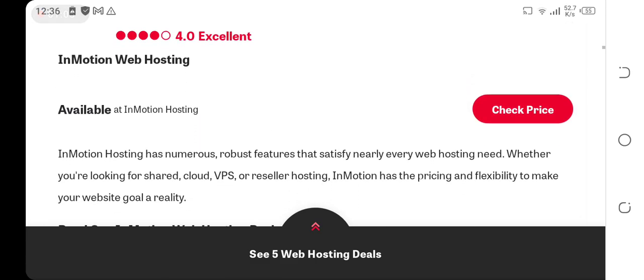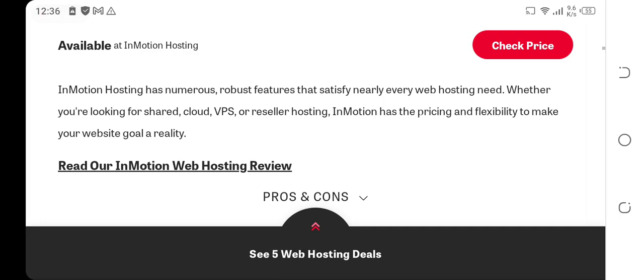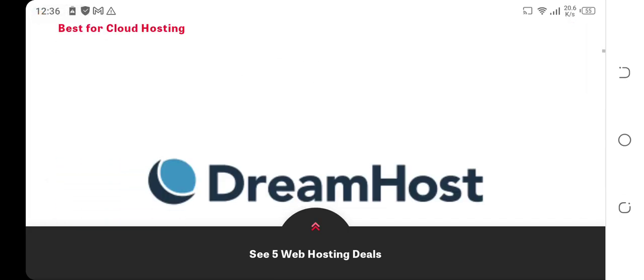Number 2 is InMotion Web Hosting. 4-star rating. InMotion Hosting has numerous robust features that satisfy nearly every web hosting need, whether you are looking for shared, cloud, VPS, or server hosting.